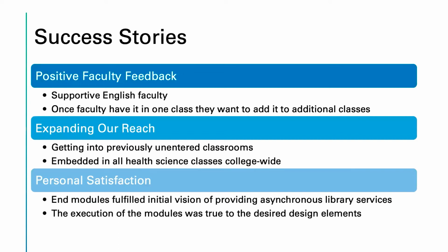We had so much positive faculty feedback, pretty much from the beginning. Susanna had some existing relationships with English faculty that really helped us get traction in getting professors to assign the more recent modules as an extra credit assignment. We also noticed a trend that once we got into one of the professors' classes, they often wanted to assign the module in multiple classes of theirs.